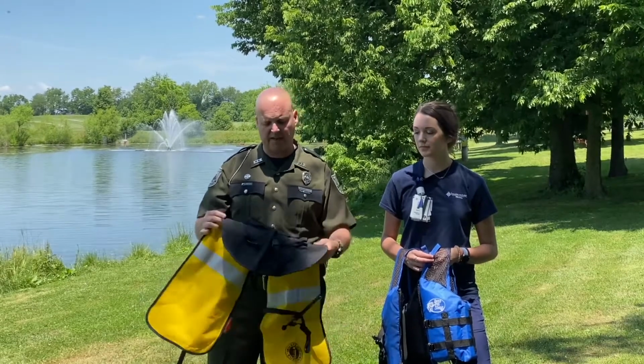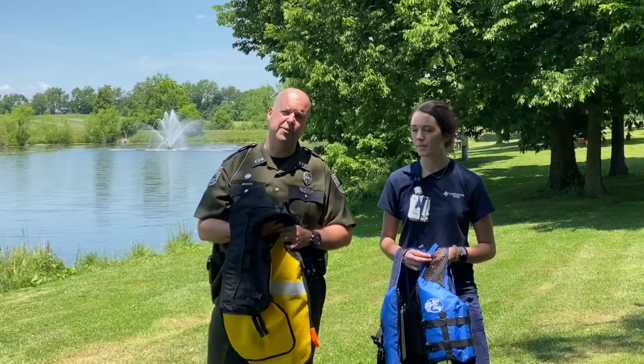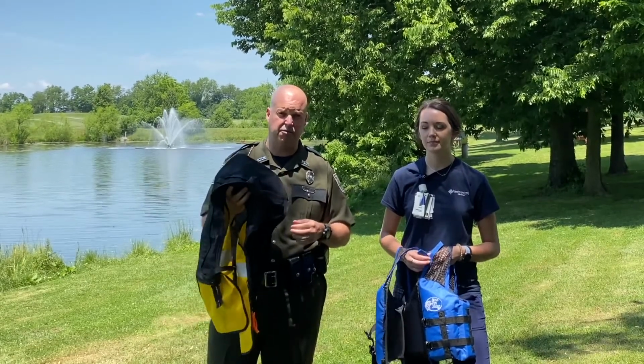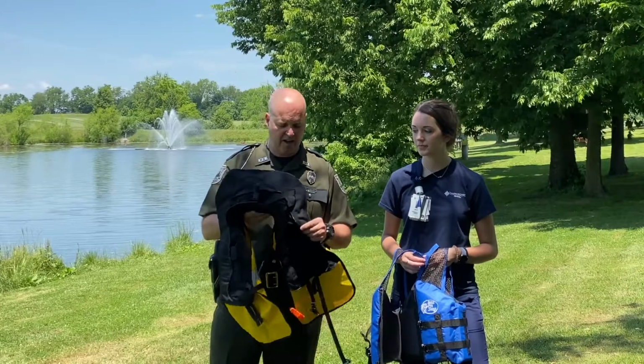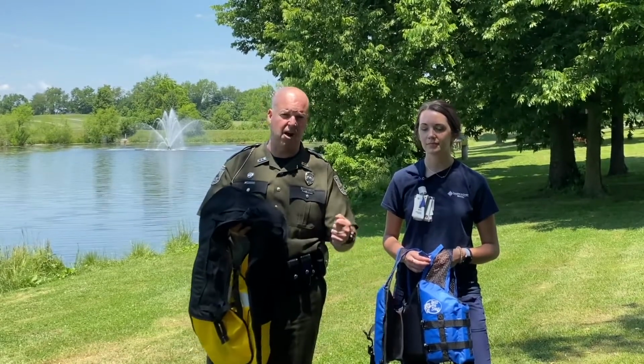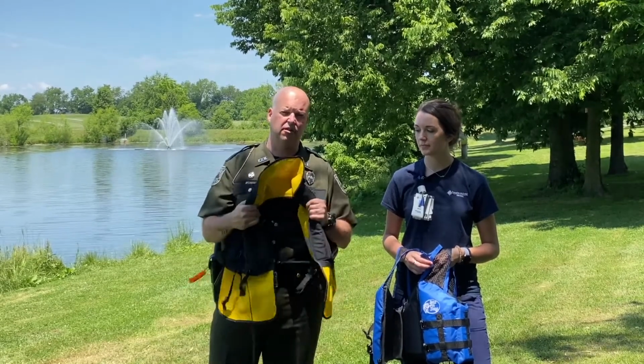Another important fact to know about the Type 5 auto-inflate life jacket is you must be 16 years or older for this to be legal for you. And you have to wear it. Because it's auto inflate, it's not one that you can have on the floor sitting there and hold it up for you.